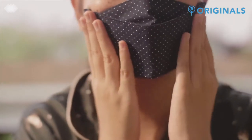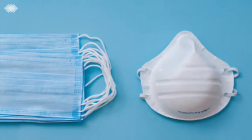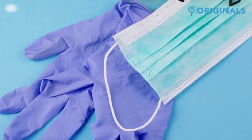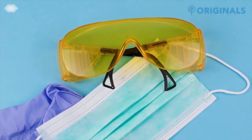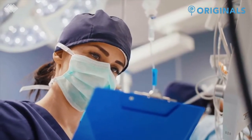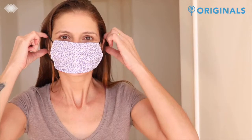Cloth face coverings are not the same as the medical face masks, surgical masks, or respirators, such as N95 respirators, worn by healthcare personnel, first responders, and workers in other industries. These masks and respirators are personal protective equipment, PPE. Medical PPE should be used by healthcare personnel and first responders for their protection. Healthcare personnel and first responders should not wear cloth face coverings instead of PPE when respirators or face masks are indicated.